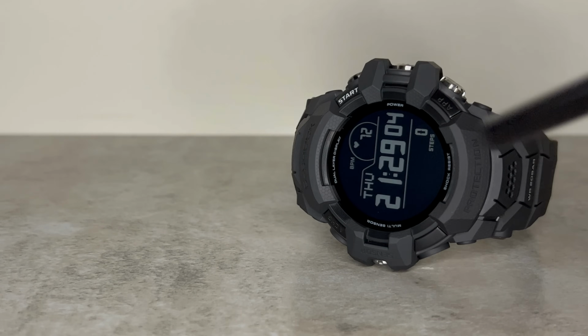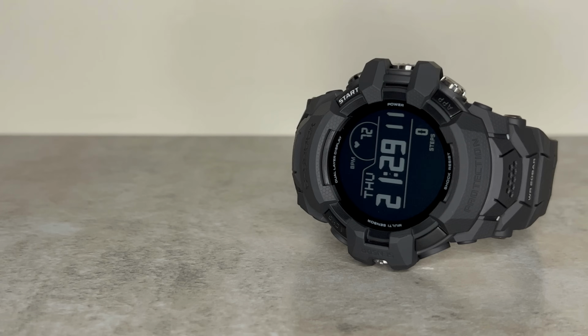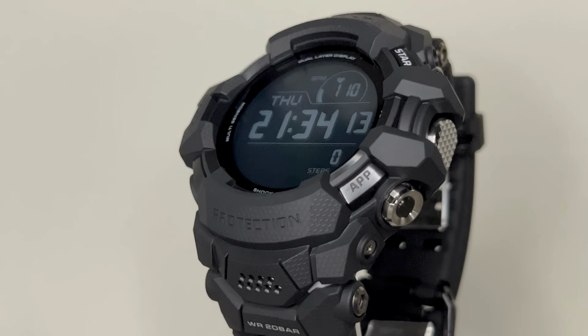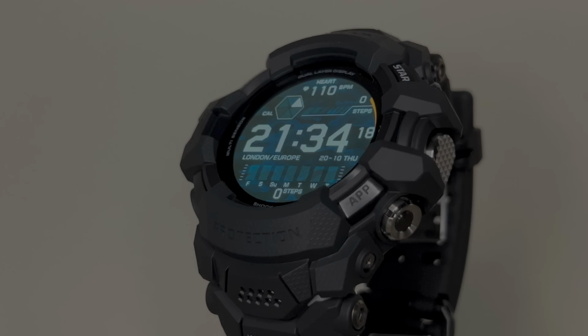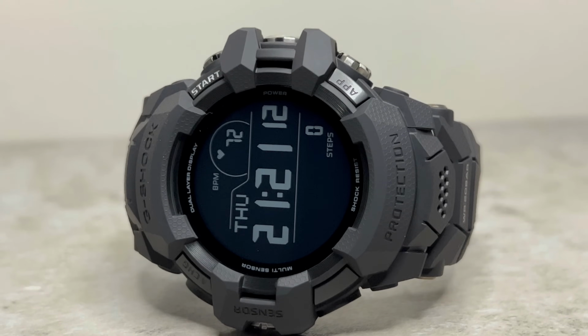As we've already seen the screen in action, let's talk about that some more. This GSW-H1000 features a 1.2-inch touchscreen dual-layer display. The monochrome is active when the watch is idle to preserve battery. This of course is a negative display, and it is good but can be difficult to read in some lights. Although you can actually install an app to change this to positive. The benefits of smartwatch functionality, eh?